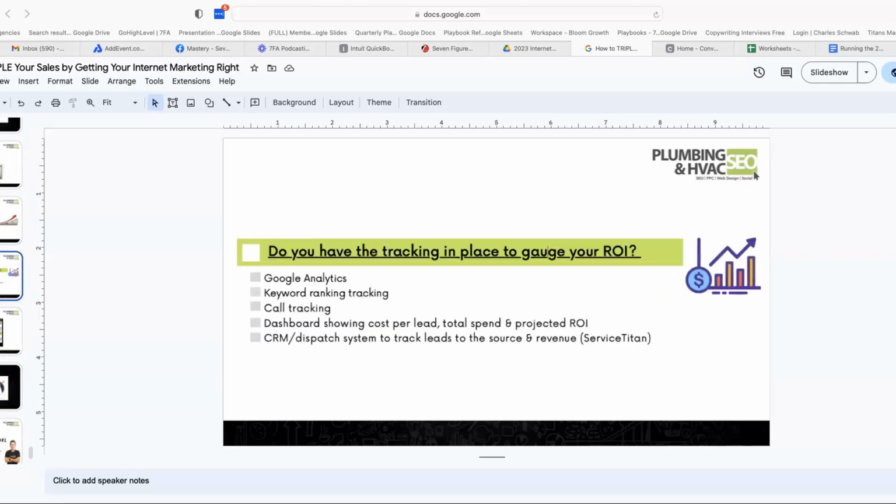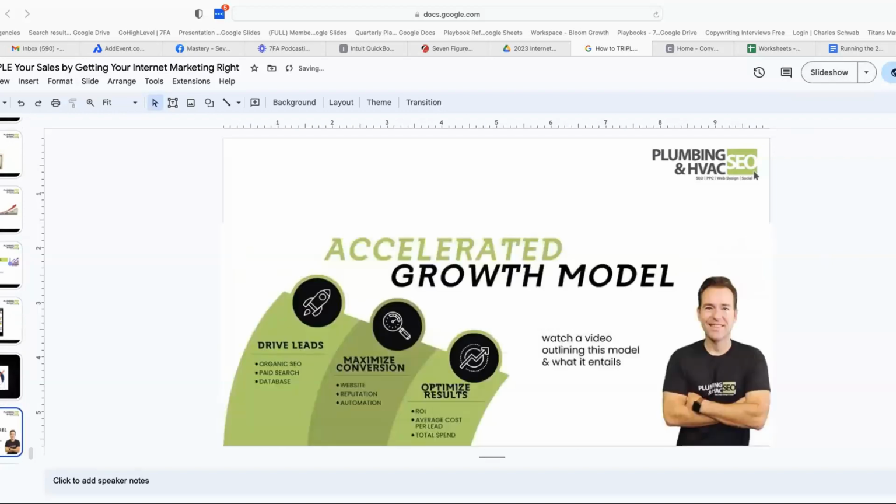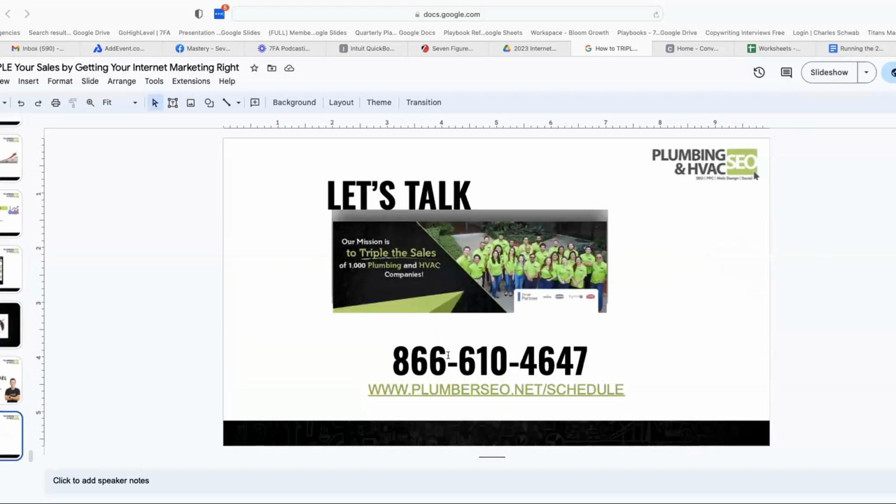Absolutely. So again, these are the key things you want to put in place. If you're doing business with us, we can run the entire gamut, right? We can do all of this stuff on your behalf. If you just need the ROI Insights, or if you just need the conversion amp marketing automation, we can have a conversation with you about that. Coming full circle, we talked about tripling our sales, and this accelerated growth model that we've rolled out for hundreds of plumbing, HVAC, electrical, and home service companies really boils down to three key things. We've got to drive leads, we've got to maximize conversion, and we've got to optimize results.